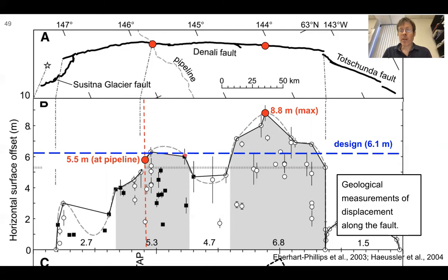If we look at other parts of the fault, say further down to the southeast, there was actually 8.8 meters of slip, and that would have exceeded the design criteria. So in some sense, looking at this plot, it was fortunate that this bulge happened to occur in a different spot and not at the pipeline crossing. This is a compilation of detailed geological measurements all the way along the fault, thinking about the design criteria of the pipeline in that context.